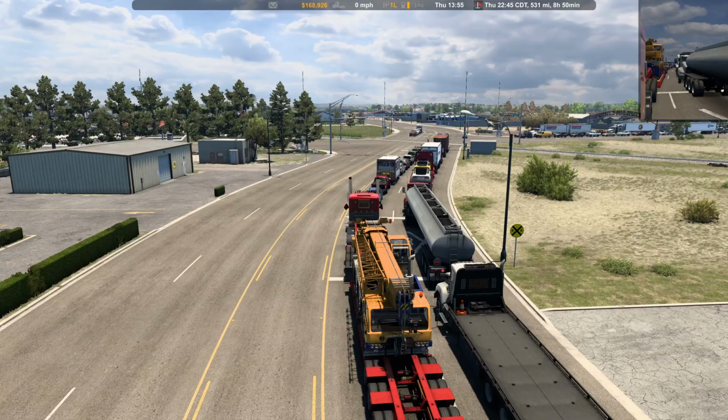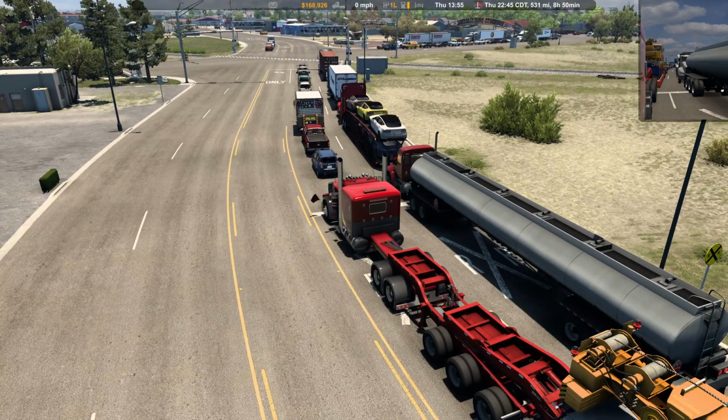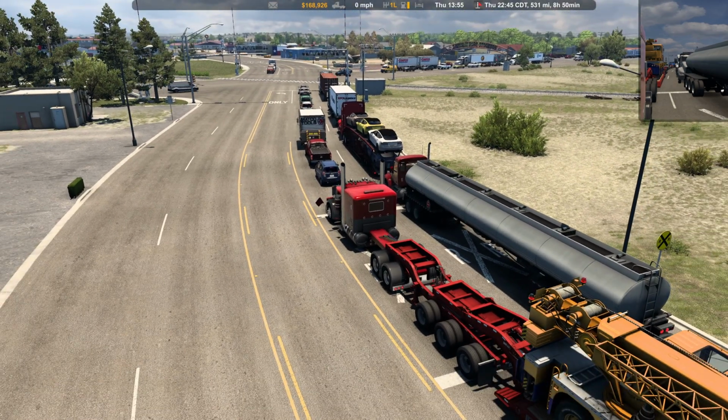Okay, now what the hell are we waiting on? Holy shit. Oh, a red light now. Okay.